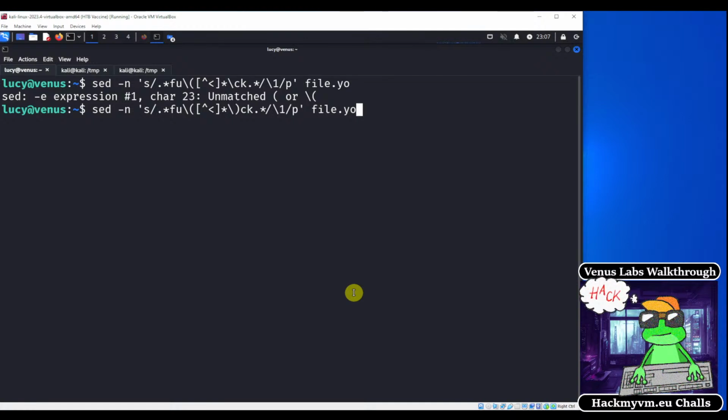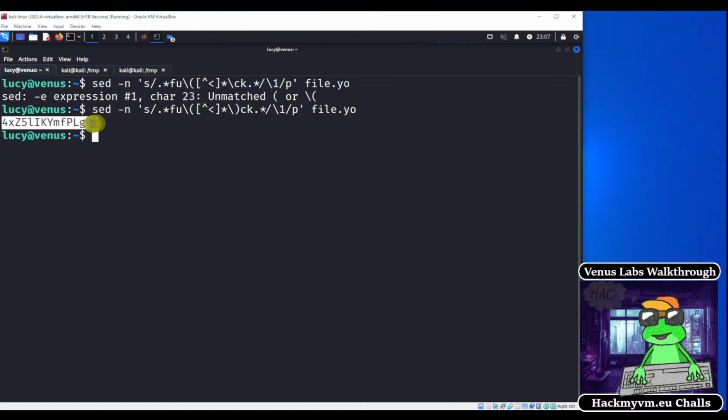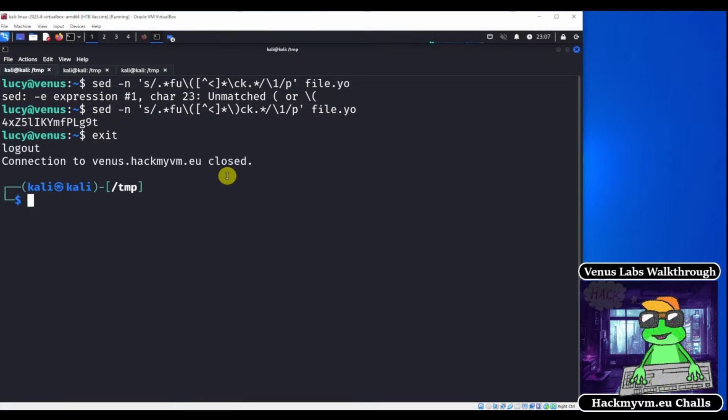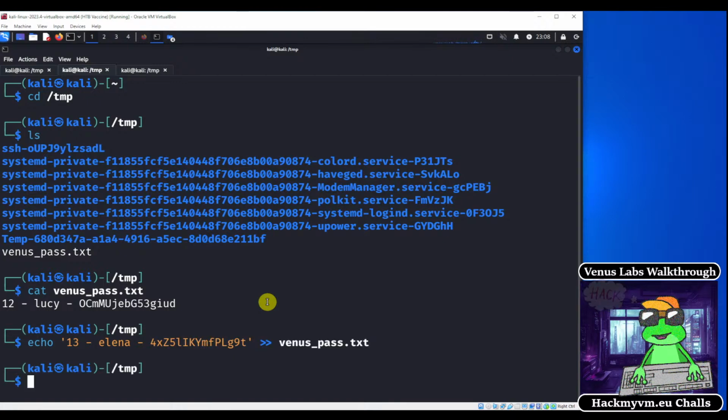Okay, so this is the string that's going to return whatever is between the FU and the CK. And this is the password we're looking for right here. So we just need to copy this password, and then we are finished. Okay, so let's copy this out to our Venus pass file. So this is level 13, and the user is Elena. Let's paste in the password. And then let's move on to the next level.